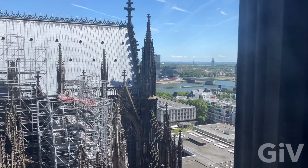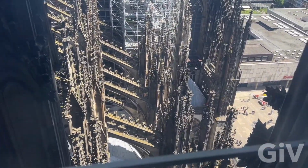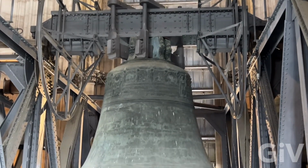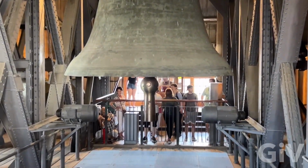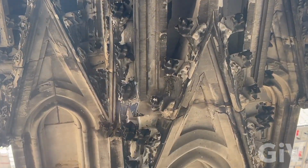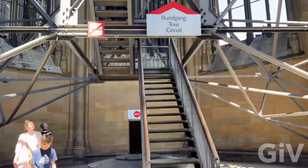There you see the Rhine River. And this is the outside of the Kölner Dom. Never really thought about how many tons one of those bells weighs. And how did they bring it up here? That's the question. I think they've been restoring it for a while now. It costs €6 to come up here.